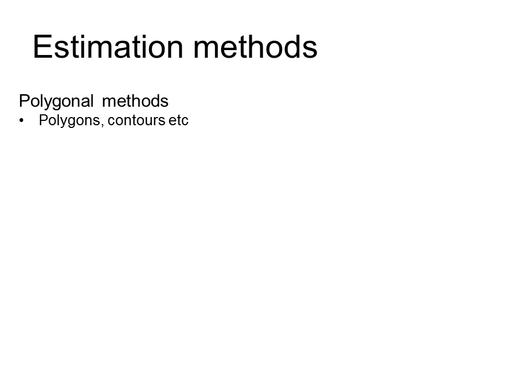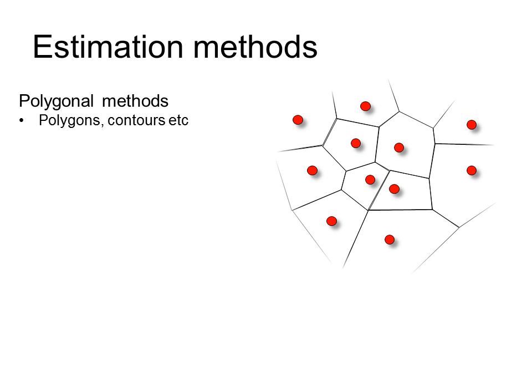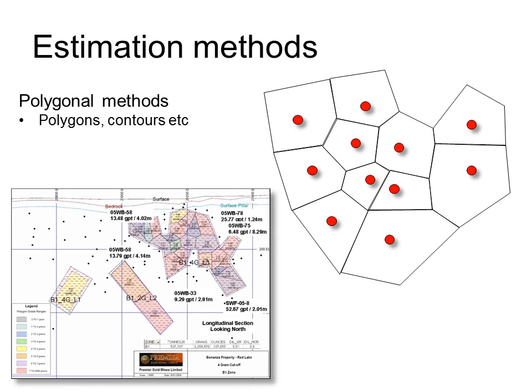Polygonal estimations are very crude and rough and ready. There are several variants, but basically they take known data points and then construct areas of influence around them, assigning the grade of the sample point to the entire 2- or 3-dimensional polygon. Here's a real-life example of a polygonal estimate. Polygonal estimations are most commonly applied to planar vein-type deposits.